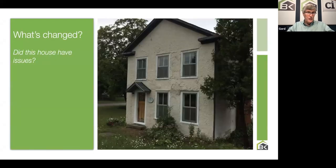I always like to show this house, Justin, you've seen it before, this house next door to me at a cottage up in Southampton. It was built in 1868. Does that house have issues? There's been stucco on that house for over 100 years. How do I know that? Because the lath boards were put on with Victorian press nails, which we know haven't been made in over 100 years.